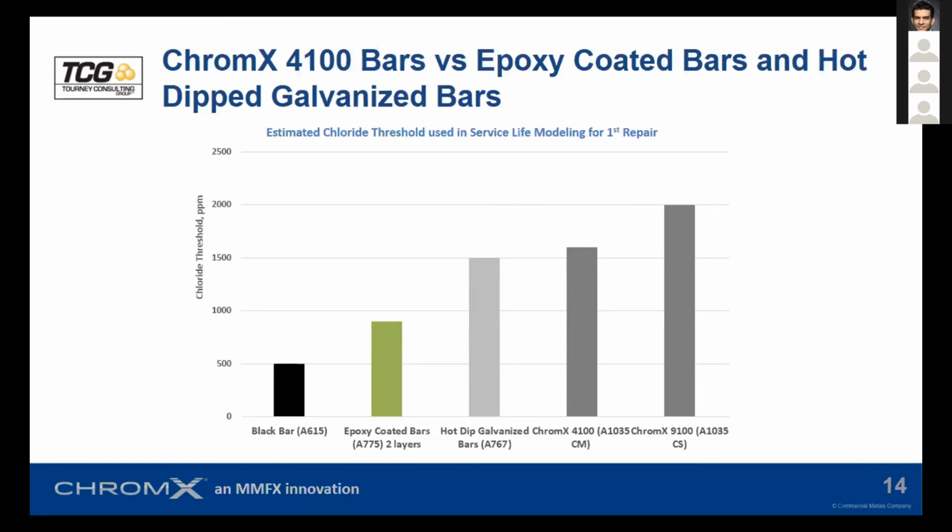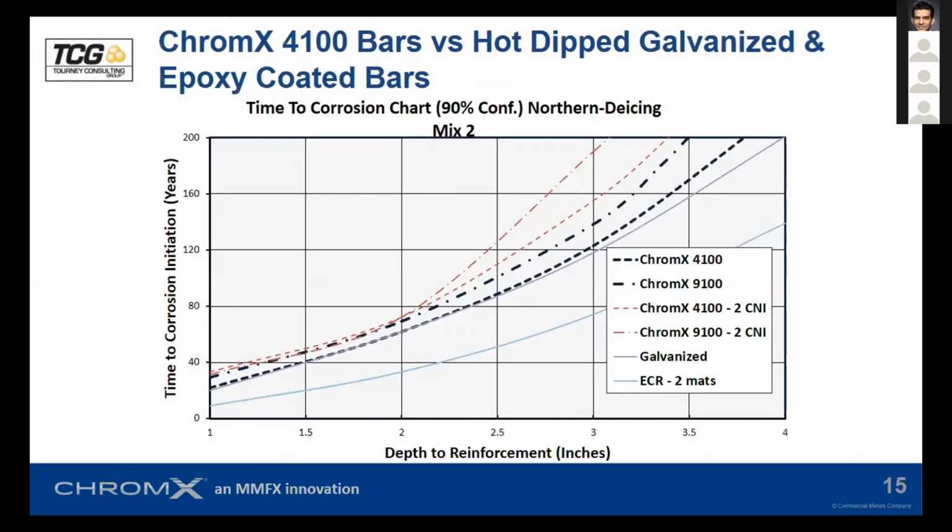Chloride threshold is a value that is typically used in modeling of structures. So based on the models that you have from black bar through epoxy, through hot dip galvanized, through Chromex, and 1035 CM and CS, we're able to take these values and in accordance with where the bridge project is, depending on the location, depending on the weather, the temperatures, the concrete mix design, the cover, all this will go into modeling to predict when the first repair is expected for the bridge. And depending on the type of material, we can come up with a time to corrosion initiation based on the theoretical values that we get through accelerated testing.